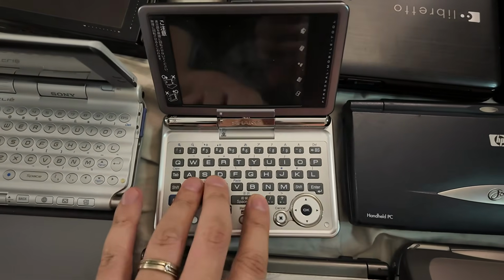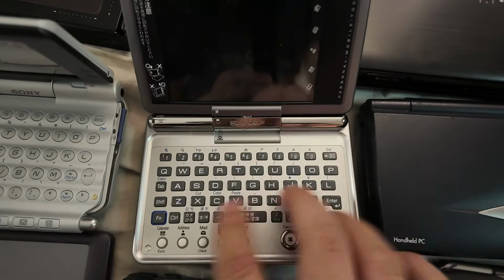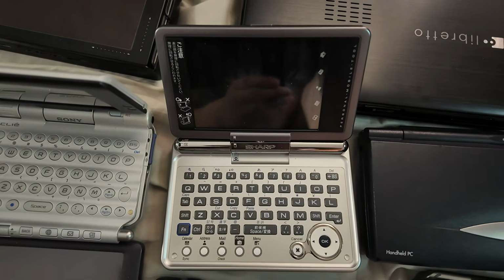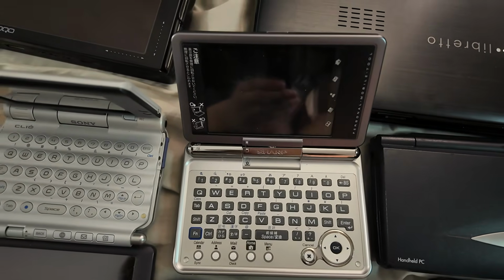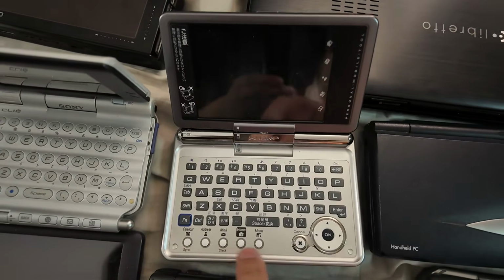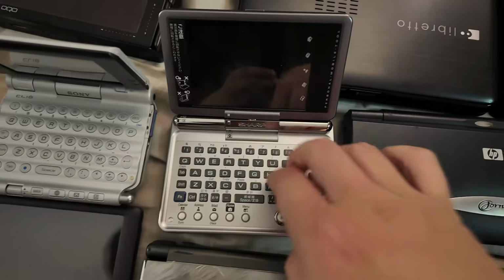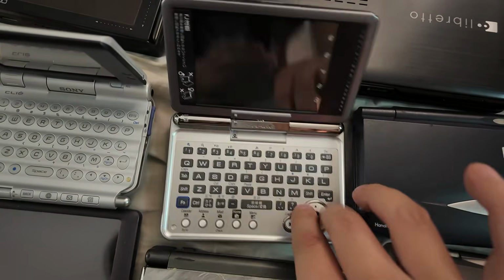Also, this runs full Linux, and it's a very small little handheld, basically like a PDA. So it's a personal digital assistant. That's what PDAs were back then. You can go to calendar, address, mail, home menu. Basically like a smartphone before a smartphone back then. Can't make phone calls, but yeah, had a bunch of apps and stuff.